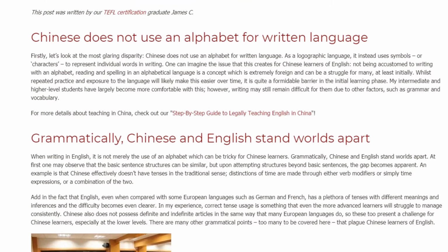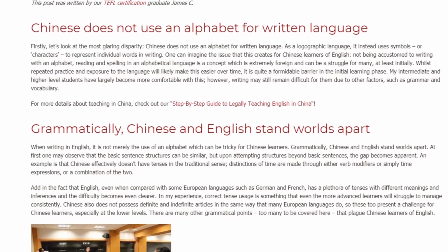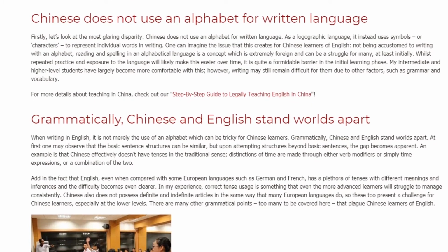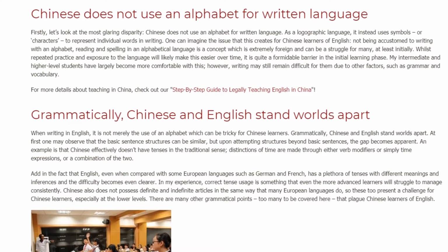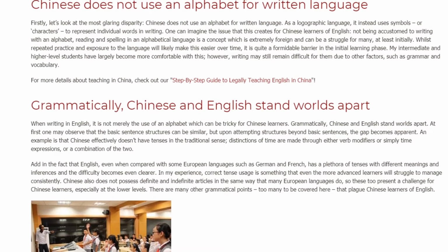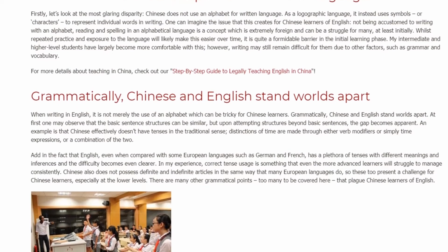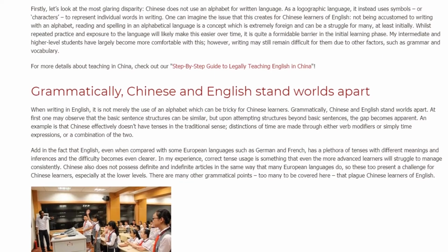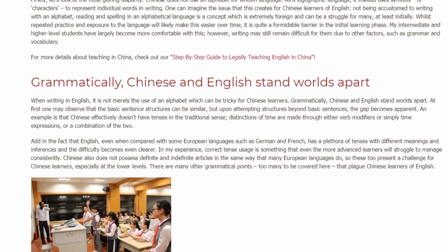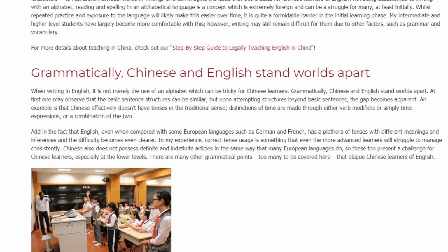Grammatically, Chinese and English stand worlds apart. When writing in English, it is not merely the use of an alphabet which can be tricky for Chinese learners. Grammatically, Chinese and English stand worlds apart. At first one may observe that the basic sentence structures can be similar, but upon attempting structures beyond basic sentences, the gap becomes apparent. An example is that Chinese effectively doesn't have tenses in the traditional sense.